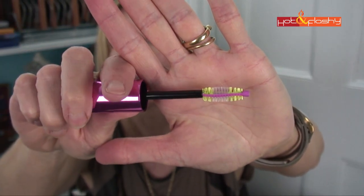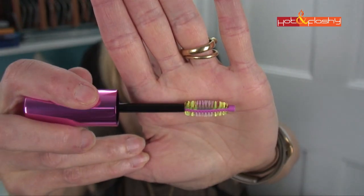The brush is beautiful on this one. When you see it in the package, it's this really pretty pink and green brush. But you know what? It's mascara. The second you stick that brush into the mascara, it gets coated in black, and what's the point of having that thing? You can only see these 3 zones the first time you use it. They make it so complicated to just put on mascara. But anyway, here's my first time trying it.